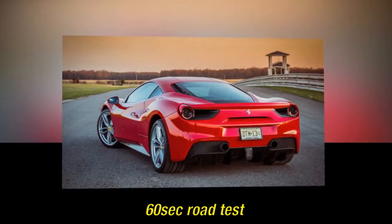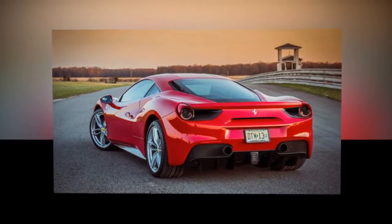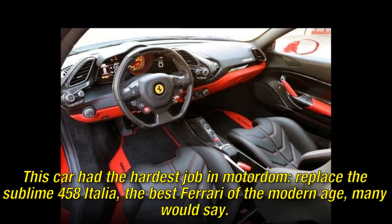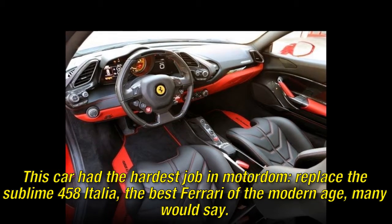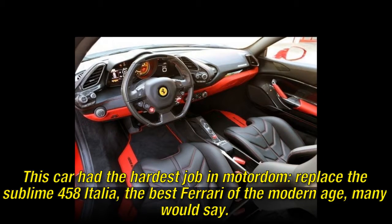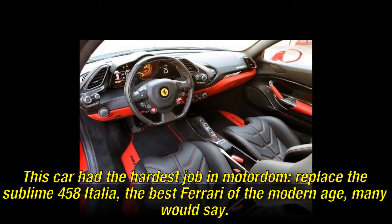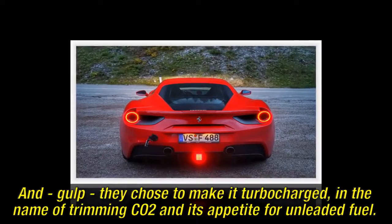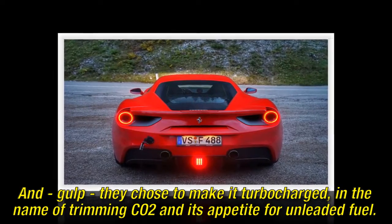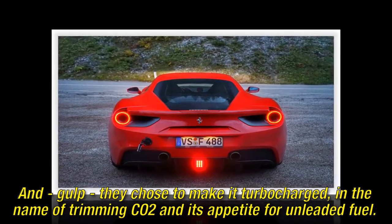60-second road test. This car had the hardest job in motordom: replace the sublime 458 Italia, the best Ferrari of the modern age, many would say. And, gulp, they chose to make it turbocharged, in the name of trimming CO2 and its appetite for unleaded fuel.